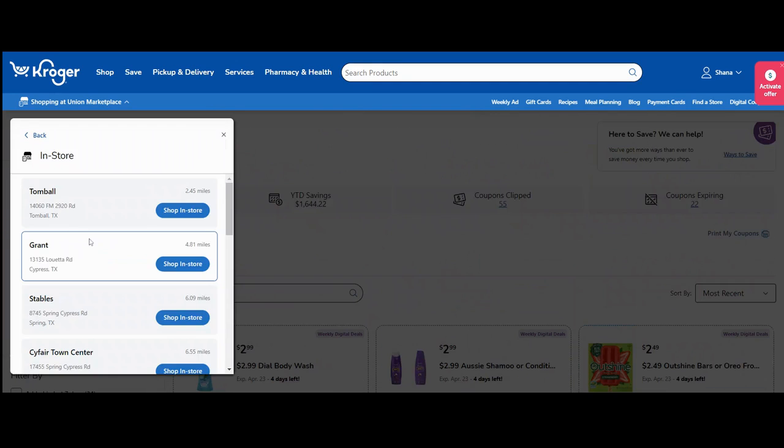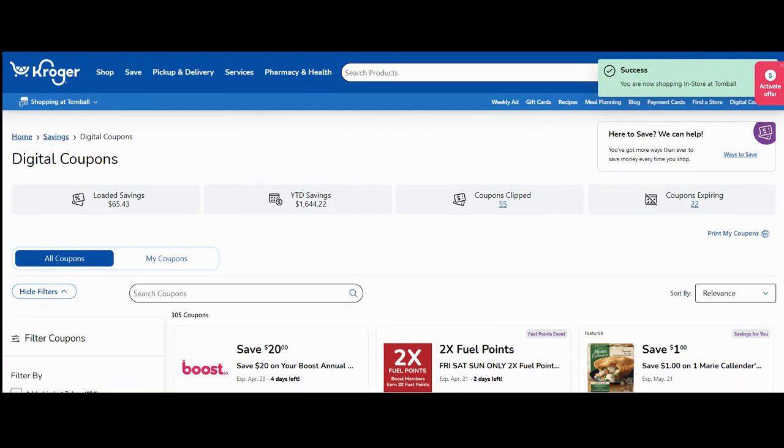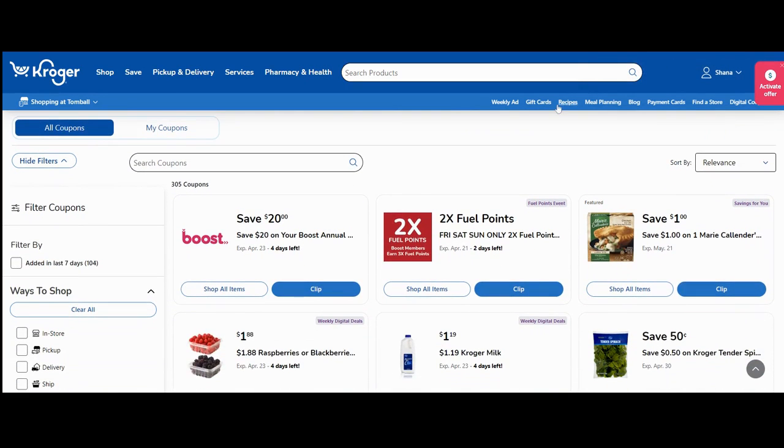it's going to give me options. We're going to change store, and then we will go into one of these local Texas stores, and you can hit shop in store. So now you'll notice that my coupons have reset for that region. And we can see right here, we have 2 times the fuel points in this particular region. You can clip that coupon. It will be inside your account, and both of them will now be in the account.